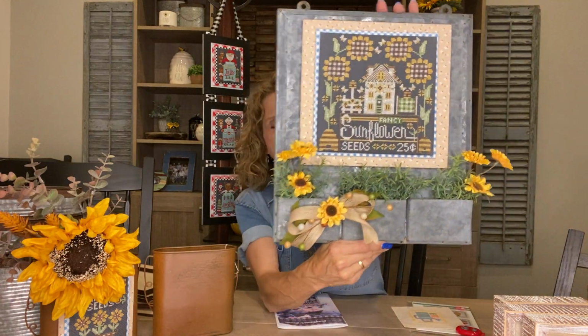Just to mix it up a little bit. So that's my August calendar crates. Now let me take everything off and I'll show you what the backer looks like without all of this stuff.